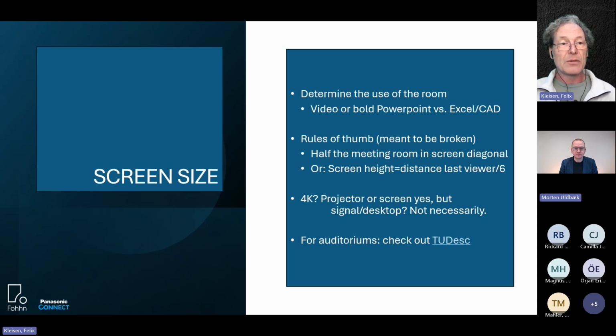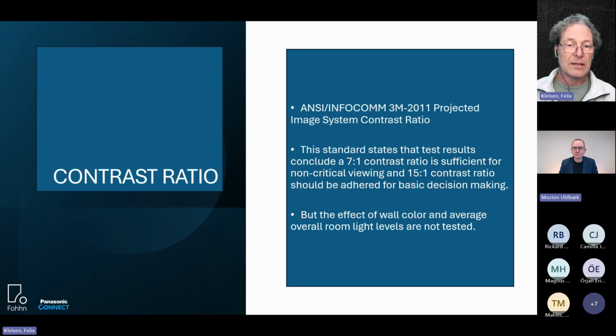Yes, for your projector, your screen, that really helps. Pixels get really smaller, but think about whether you really need to have the signal at 4K, because Windows desktop generally immediately start to scale down to a lower DPI, which can cause all kinds of unforeseen problems, etc. So there are really some things to think about when you're looking at screen size. Next on that list I want to talk about is contrast ratio.